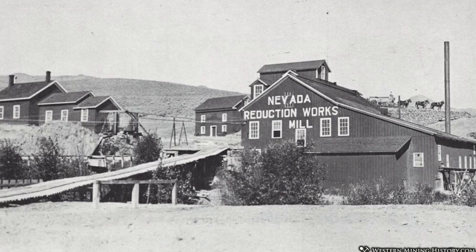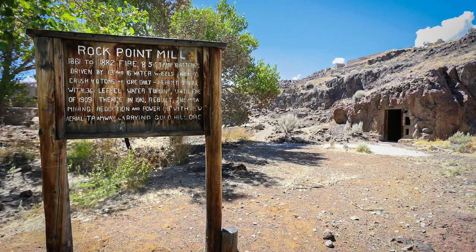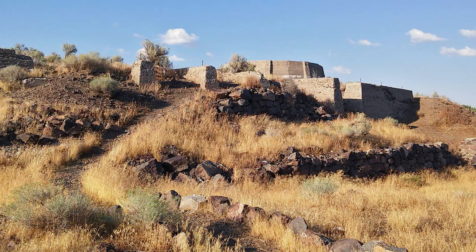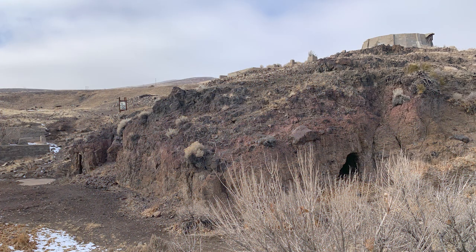Our location to crawl today is in Dayton, Nevada at the Rock Point Mill location. The Rock Point Mill was built in 1861 for the silver Comstock Lode, and it lasted till 1920 when it was dismantled. It just looks like a great spot to hike around and take a tiny truck and have some fun. So enjoy the running video of the new Vanquish tires.